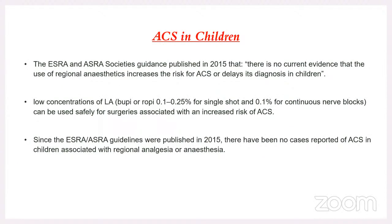Coming to the results in children, the European and American societies published guidance in 2015 that there is no current evidence regarding the use of regional anesthetics increasing the risk of acute compartment syndrome or delaying its diagnosis in children. Hence, lower concentrations of local anesthetics can be safely used for surgeries with an increased risk of compartment syndrome in children. And since the guidelines were published in 2015, there have been no case reports suggesting compartment syndrome in children associated with regional analgesia.